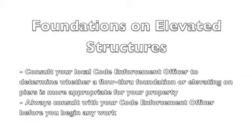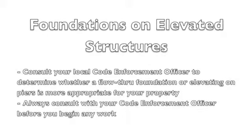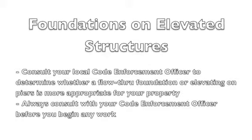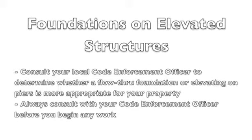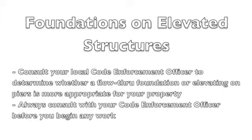Foundations on elevated structures. Consult your local code enforcement officer to determine whether a flow-through foundation or elevating on piers is more appropriate for your property. Always consult with your local code enforcement officer before you begin any work.